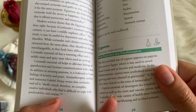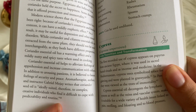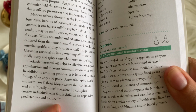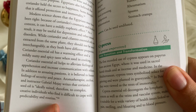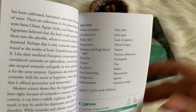Let's skip down to here. Coriander essential oil helps to alleviate feelings of apprehension and increase communication with others. In addition to arousing passions, it is believed to boost feelings of security and peace. Aromatherapist, author, and instructor Gabriel Moje writes that coriander seed oil is ideally suited, therefore, to complex, creative individuals who find it difficult to cope with predictability and routine.